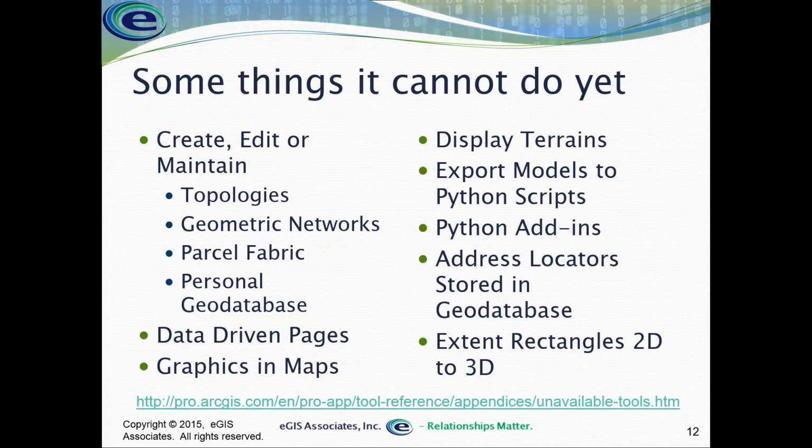So that's it. And right now, if you have a layout that includes a 2D map and a 3D map, you can't put an extent rectangle that shows the link between the two of them. You can between two 2D maps, but not a 2D and a 3D map. So those are just a few of the things.